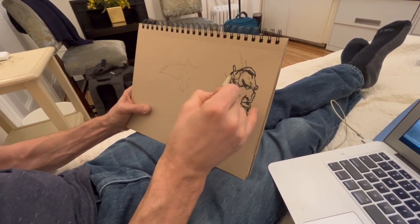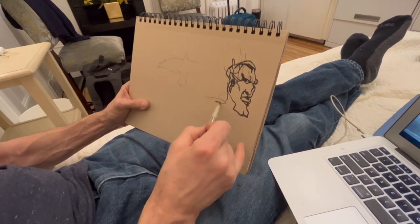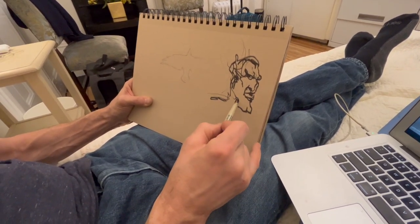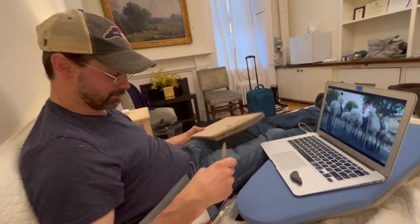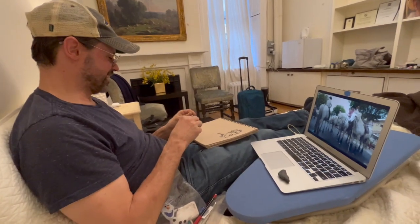Yeah, well, you can see how you can, oh wow, he's got a very strong chin. See how you can use it like a brush though. All right, well, thank you, Scott. This has been a fun exploration through your sketchbook.